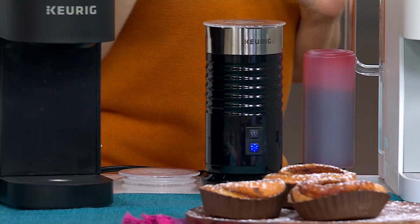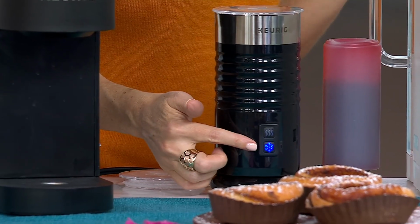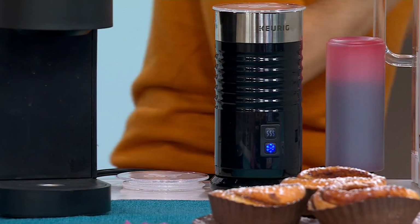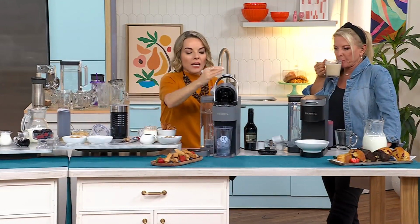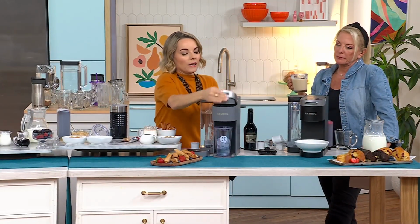There we go. Okay, so we got this one going. Remember, it's the bottom button. See how it even looks like a little cold snowflake? So this is now doing a cold froth. It is not heating up the milk, but it's still aerating. And it's a raspberry froth that we're doing. Awesome. I'm going to come over here and place it inside my coffee.